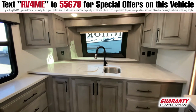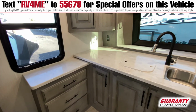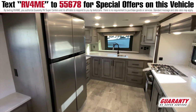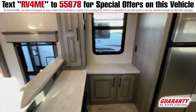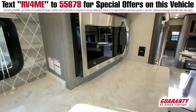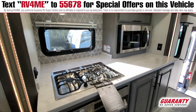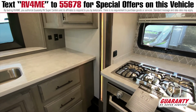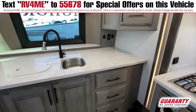Lots of counter space, large sink, lots of cabinet and drawer space, large 4-door refrigerator, nice bar area to sit at as you're having your morning coffee, watching the news. It's just a beautiful setup. Lots and lots of space for especially you folks that live in these, that spend extended time. You really come to enjoy this kitchen area.